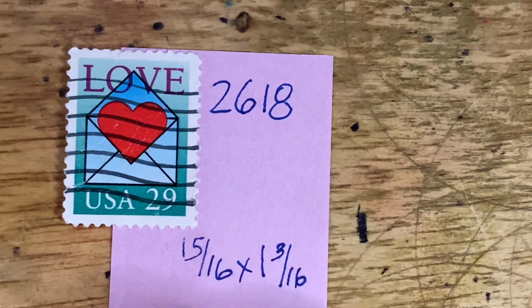I also mentioned this stamp. This is the 2618, another one of my favorites. This is the envelope with heart. This was issued in 1992, and that year, this was the only Love series stamp issued, and it was only issued in sheets, so it was remarkable that year for only a single release.